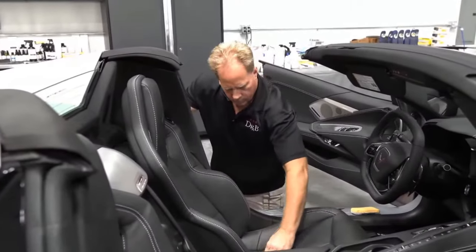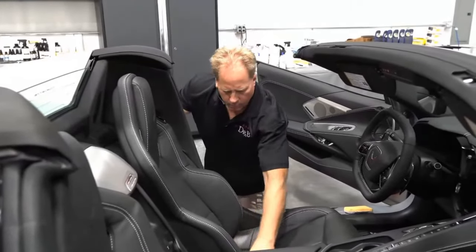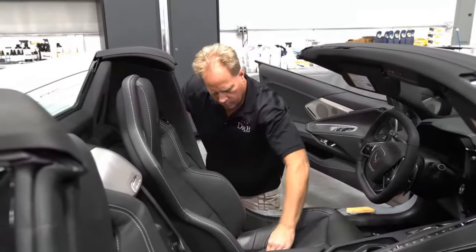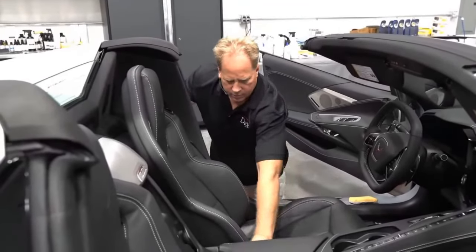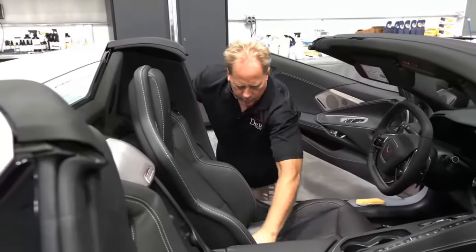Now, I know this question is going to come up. It might already be in the comments, but I can't see my computer right now. Could you use this on Alcantara? No, this is not for Alcantara. It's primarily for automotive. That's going to come up. Automotive coated leather.